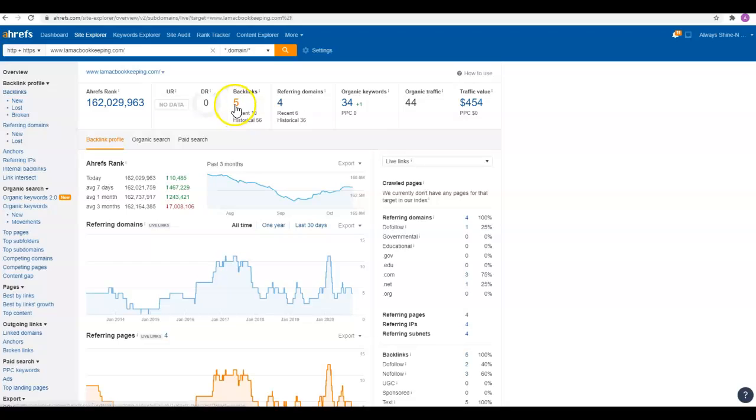The third thing would be your backlinks. These guys only have 5 backlinks, but what a backlink is, is any website that has a link back to your website. If I go to somebody else's website and there's anything on that site I can click on that takes me to your website, that's a backlink. It's kind of a popularity contest.